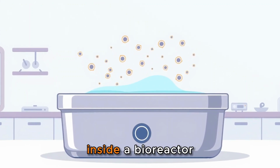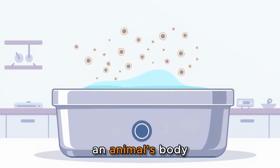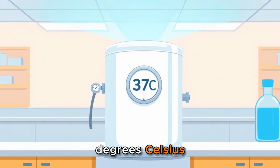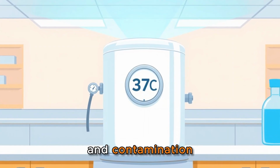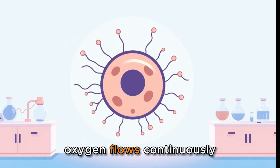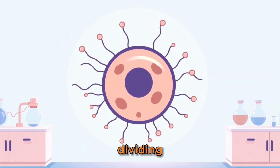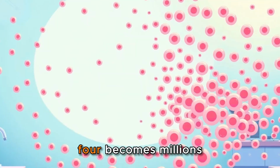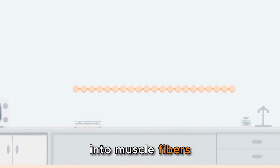The magic happens inside a bioreactor, a sophisticated steel tank that mimics the inside of an animal's body. The temperature stays at exactly 37 degrees Celsius. The environment remains sterile, free from bacteria and contamination. Oxygen flows continuously, just like blood would deliver to living muscle. The cells begin dividing. 1 becomes 2, 2 becomes 4. 4 becomes millions. Within weeks, these millions of cells organize themselves into muscle fibers.